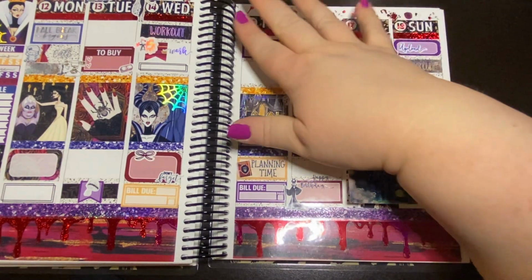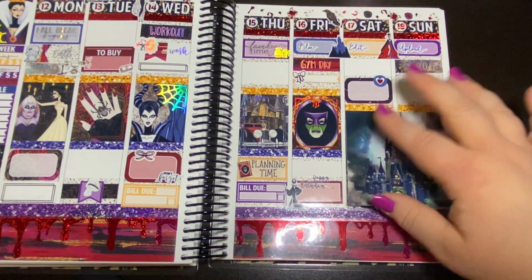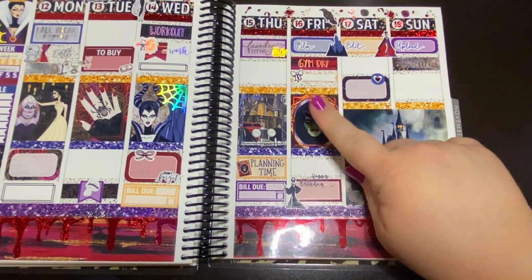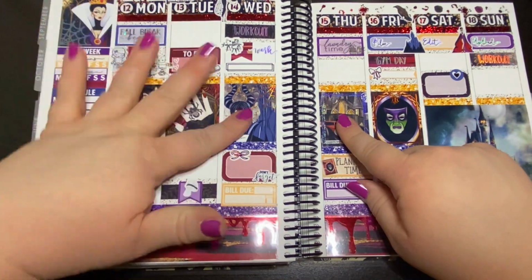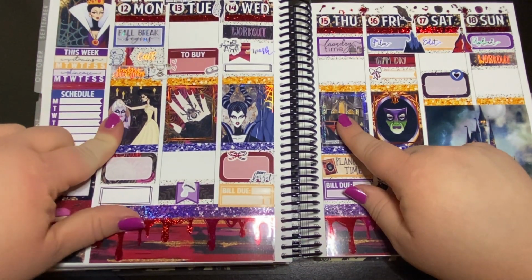But I love the blood splatter. I used minimal deco at the top, and then I did a bunch of blood splatter. I did red and hollow full box overlays. I didn't put anything on this one just because it's kind of busy.